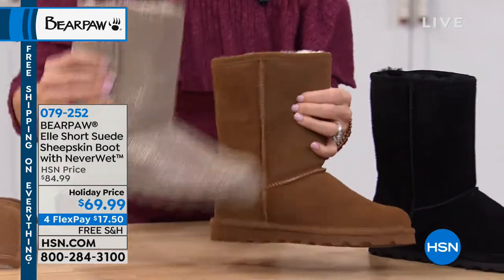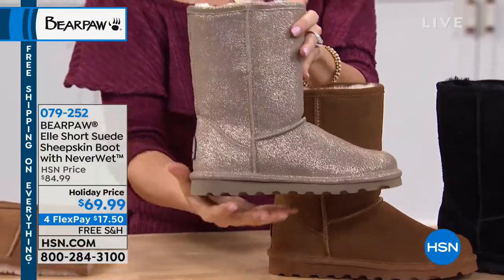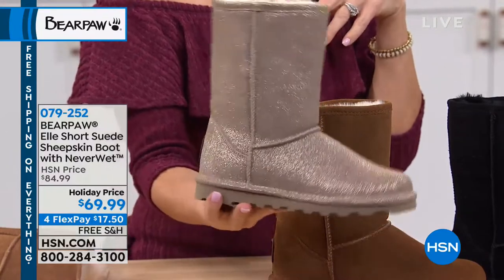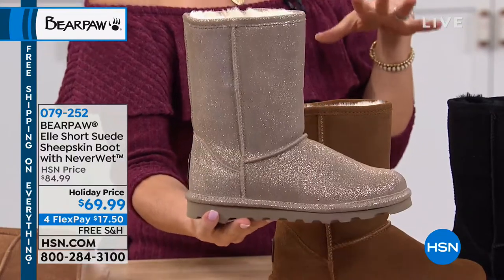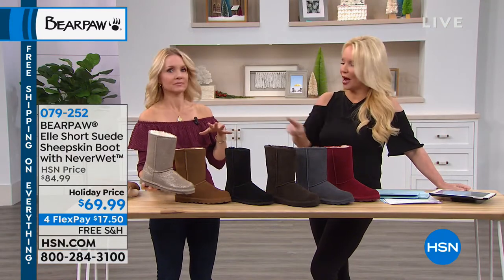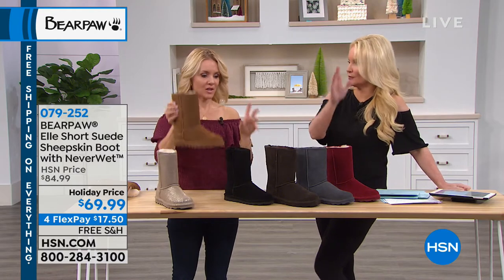Best bet. So that's a great choice. Oh gosh, look at the pretty sparkly one, the pewter. I love that. We have medium only, 5 through 12. Okay, tell us why this is our best seller. And by the way, if you're looking for wide, because so many people have asked for the wide width, hickory and charcoal are your best choices.